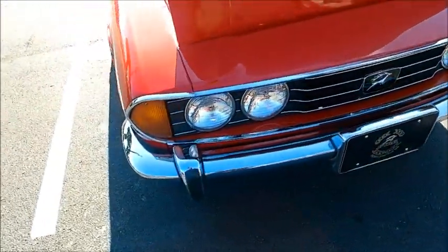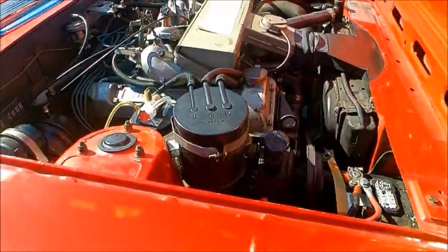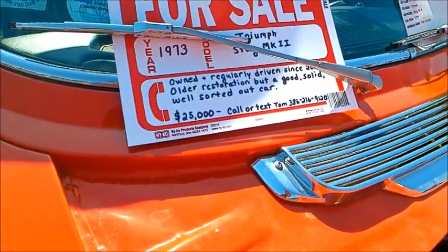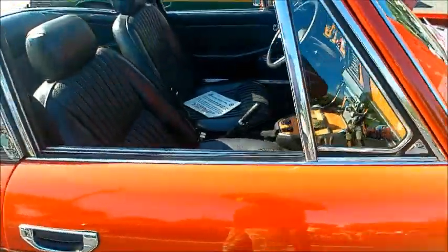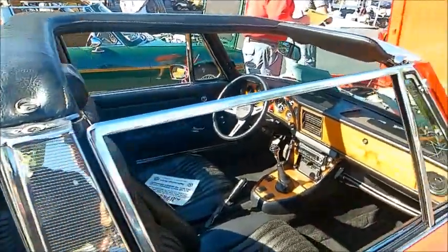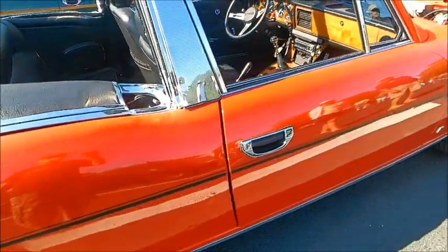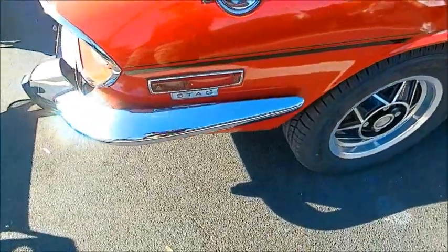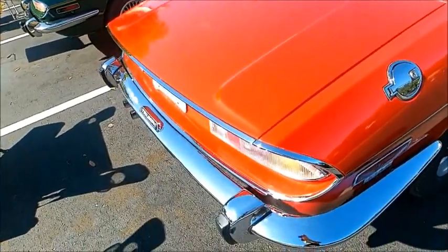Now, I was talking to the owner, and this is not the Rover V8, one that originally was a Buick V8. This is not that. It's evidently Triumph's own design. Very nice.